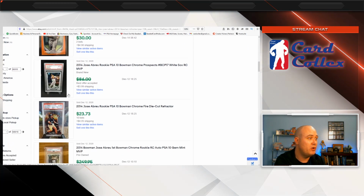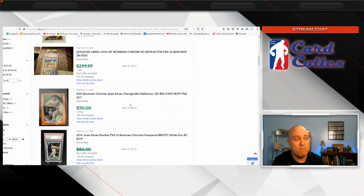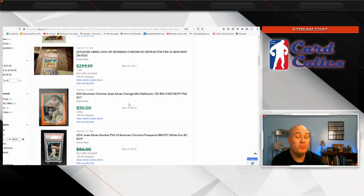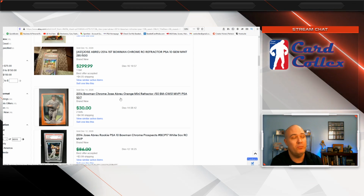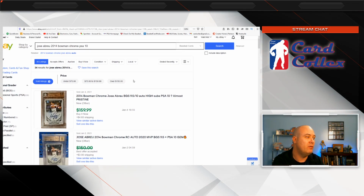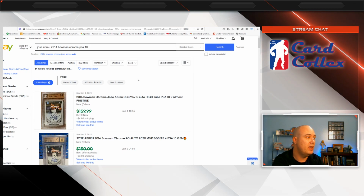His base Bowman Chrome are going for about $80. I picked up a BGS 9 black of his first Bowman Chrome, and that card's numbered out of 99, and it's a BGS 9, but I picked it up for $40. I mean, I'm buying that all day long. I just think Jose Abreu has really run under the radar, and I don't think that's going to last for a whole lot longer. So, yeah, that's number 3.